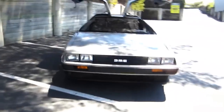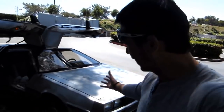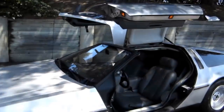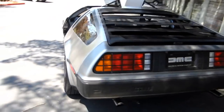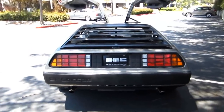This is my new car. Obviously it's a DeLorean, so it's made of stainless steel, and well, I should say, not made of stainless steel, but the body panels are, and it's wrapped over fiberglass. And as you can see, it is in excellent condition. I mean, again, it only has 10,000 original miles on it.